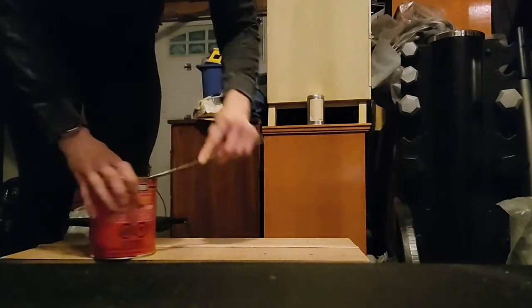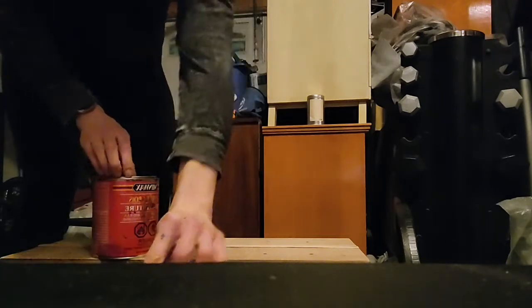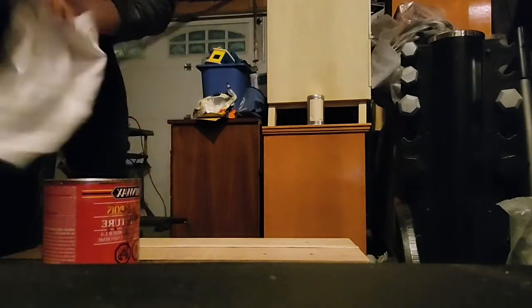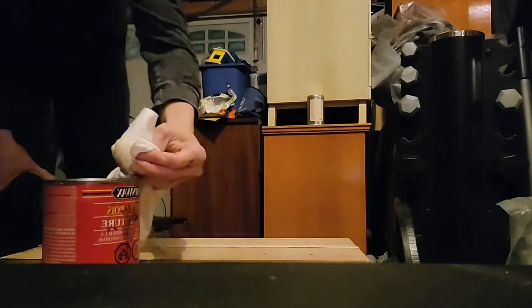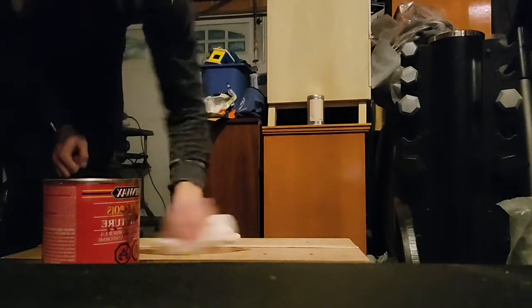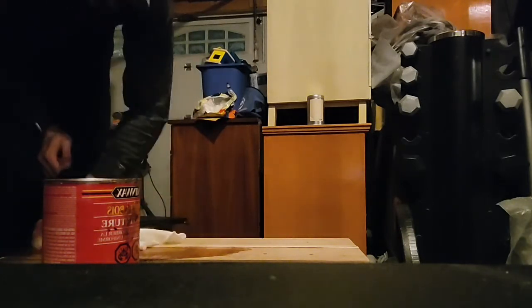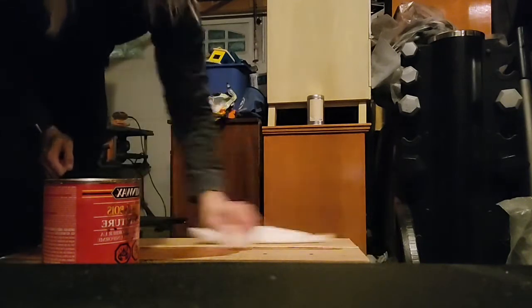Here I am starting to stain the bottom drawers. I'm using a Minwax wood conditioner just because this was quite an old piece, so I wanted to bring some life back into it. And also, wood conditioner really helps the stain to adhere more evenly. I've tested this out too, and it really does work.